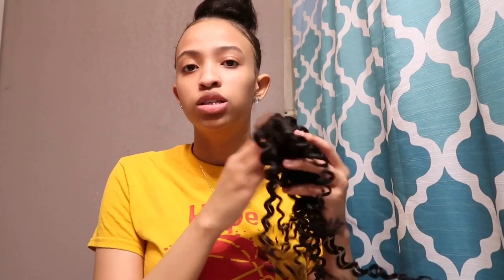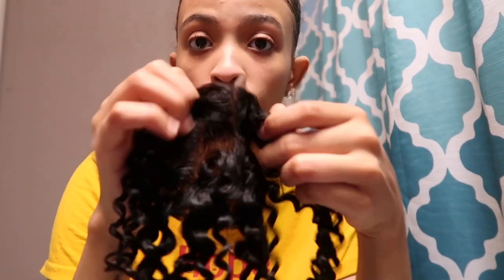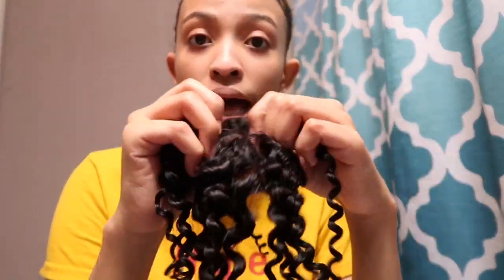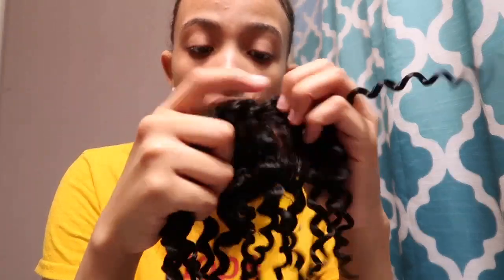Plus, closures are easy, bro. Literally, all you gotta do is sew it down and pluck it a little bit. And this is a 4-part closure, so you can part it in the middle. You can part it on the side. You hear me? You can part it over here, over here. You can basically part it anywhere, which is the good thing. And that's what I wanted. I wanted some versatility.